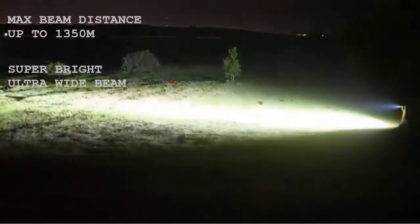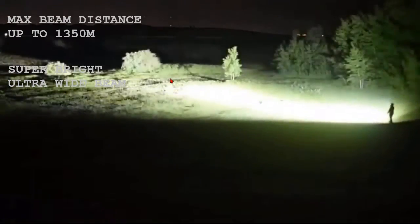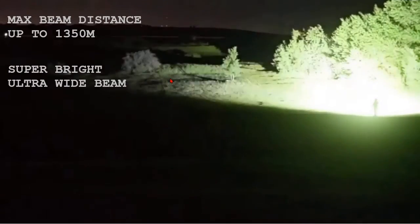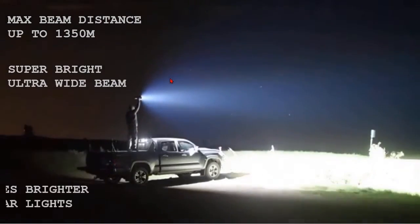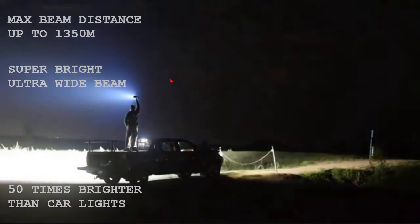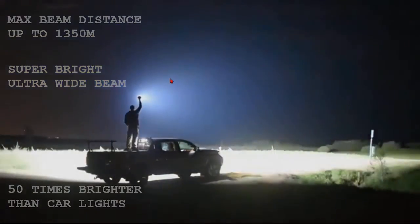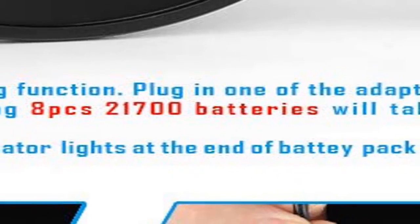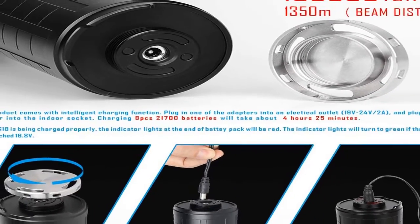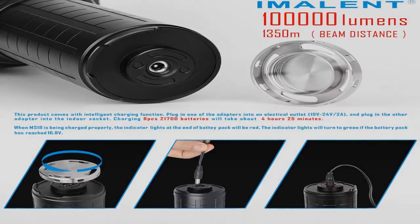Super bright, ultra-wide beam effortlessly illuminates a huge area at once, your entire property, or a huge site section, or whatever you want. It is 50 times brighter than car lights. The MS18 LED flashlight is powered by a rechargeable 8-cell lithium-ion battery pack, and it is included, which helps save battery cost and is very environmentally friendly.